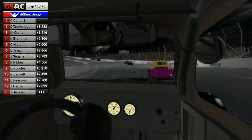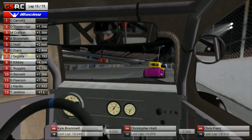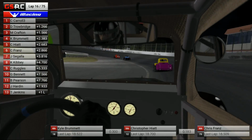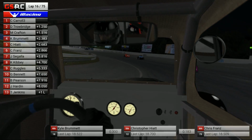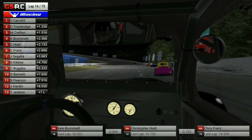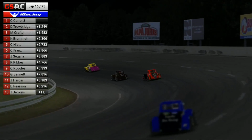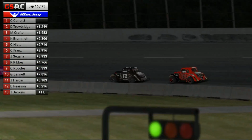Yeah, Christopher most definitely is hurting. He is putting lap times up right now that are 3 to 4 tenths slower than what everyone around him is doing. So Christopher, after having that wall hit, he is most definitely hurting with his pace. Yeah, he's going to probably need to get a fast repair when he comes into pit.